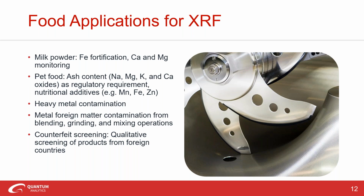As I showed you before, in the Iraqi incident people were killed because of heavy metal contamination in the grains, which were too toxic and unsafe for consumption. XRF would have been a great tool to protect these citizens, to analyze for this type of contamination. Metal contamination can come from other sources, like foreign matter from the blending, grinding, and mixing process parts that makes its way into the food during operation through some shear or force.